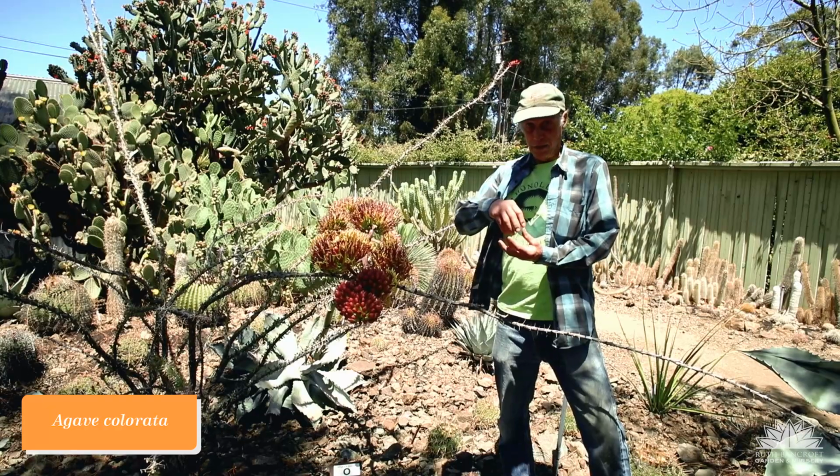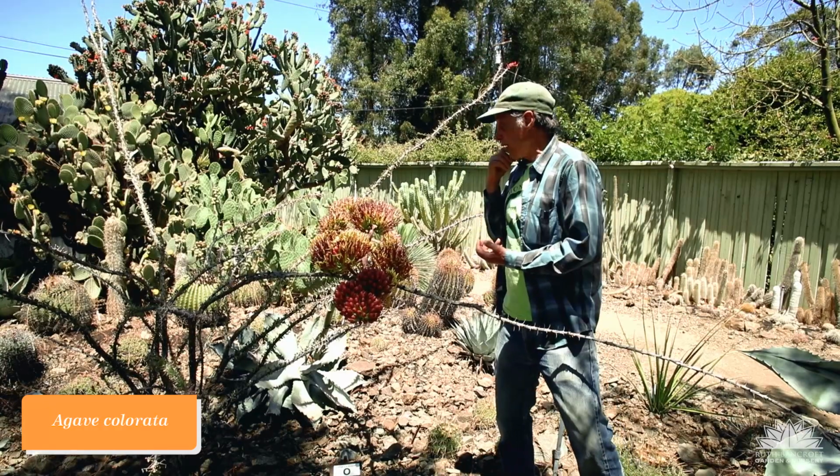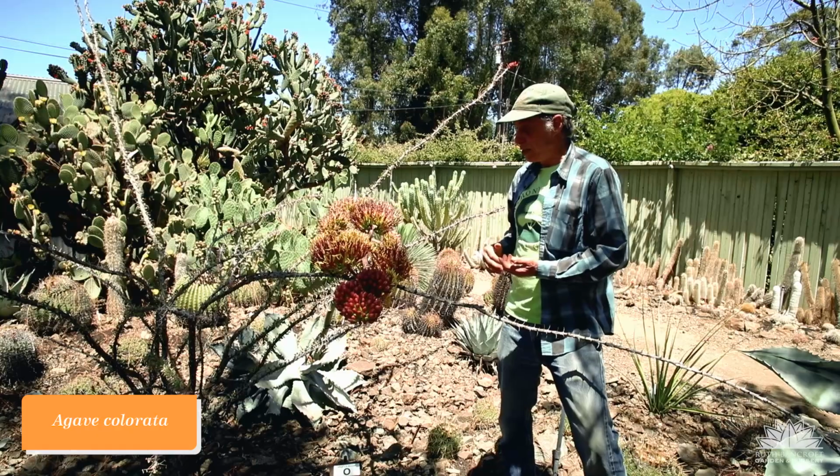This is a wonderful agave from Sonora in northwestern Mexico, Agave colorata. In a lot of agaves, the flower stalk goes straight up, but colorata tends to wander to the side, as you can see here.